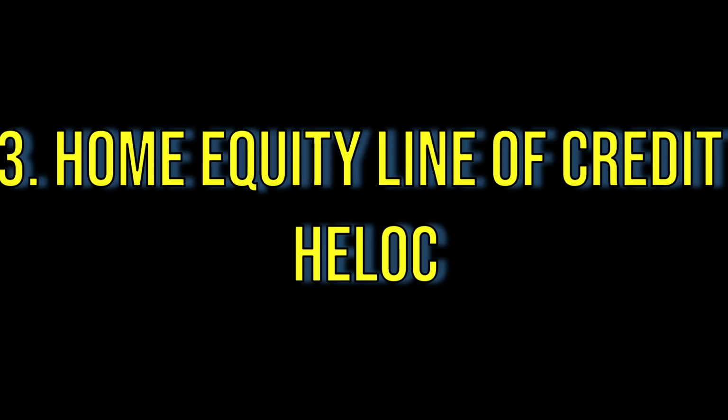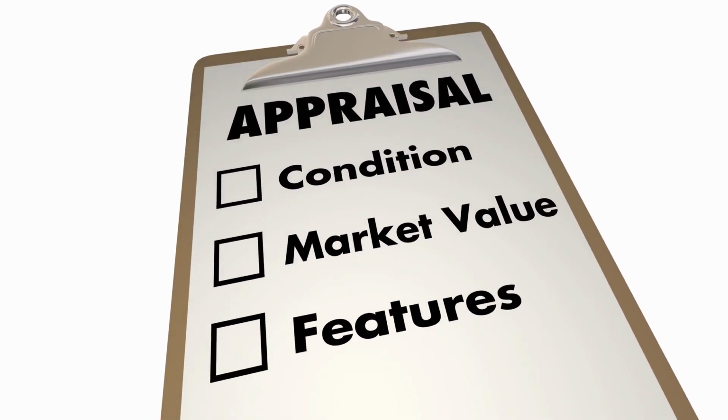Now, what is a home equity line of credit? Well, a home equity line of credit, also known as a HELOC, is a second mortgage that gives you access to cash based on the value of your home. You can draw from the home equity line of credit and repay all of it or some of it monthly, just like a credit card.